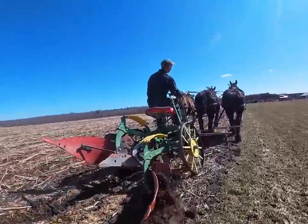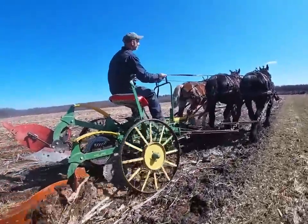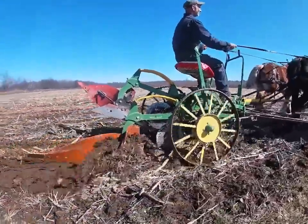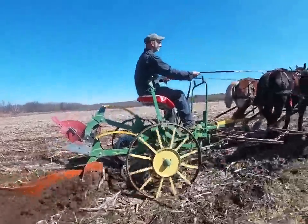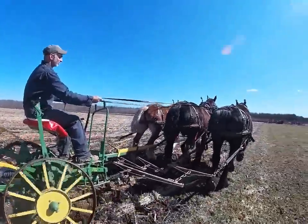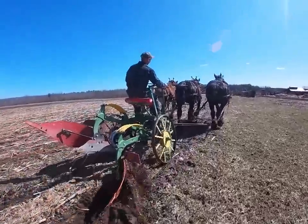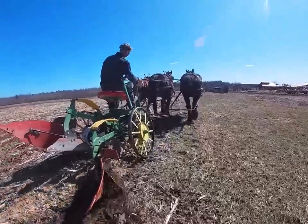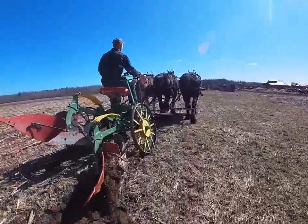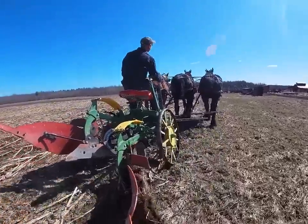The first furrow down the field is not plowed very deep, and that's okay, that's what I want. The next, it takes two or three passes to get the depth the way I want it. I shoot to get as straight of a first furrow as I can, but sometimes that's hard to do.